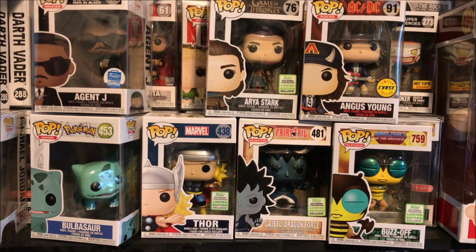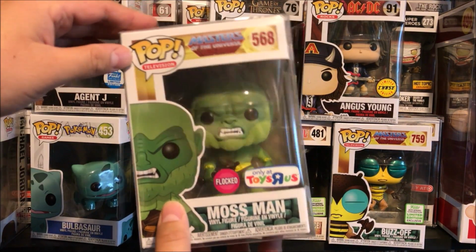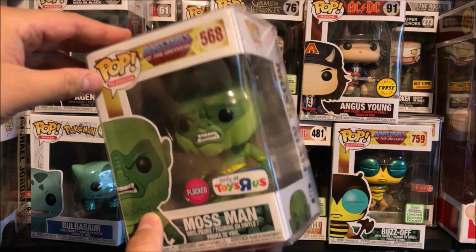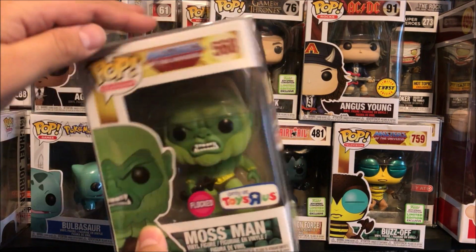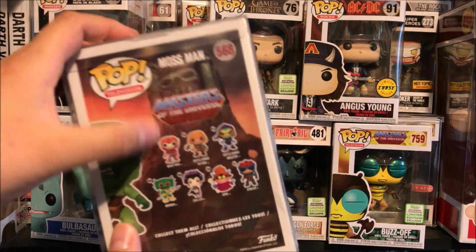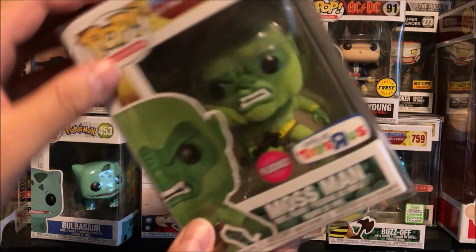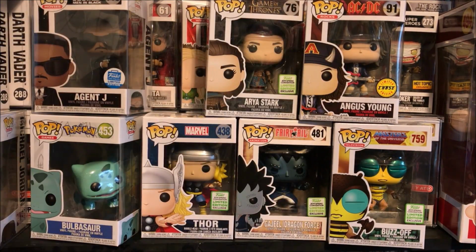Maybe they'll send me a whole new Funko Pop, who knows, but I have a funny feeling I'll just be getting the mint box. This is another Masters of the Universe Funko Pop that I absolutely love. The Moss Man, sick pop with that flocked vibe. And Toys R Us is coming back from what I'm understanding. There's actually a flocked Beastman, if I'm not mistaken. Let me know if that's true or not. I'm pretty sure there was, and I think that one was also a Toys R Us exclusive.